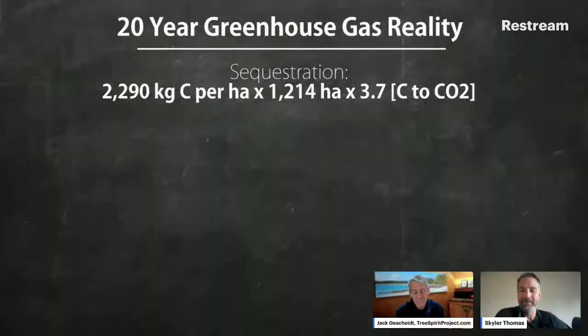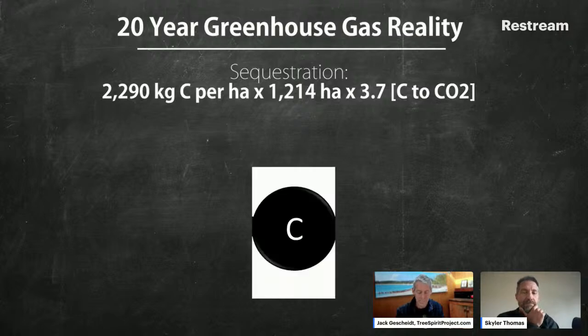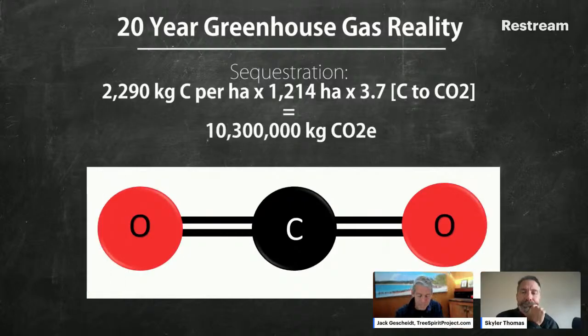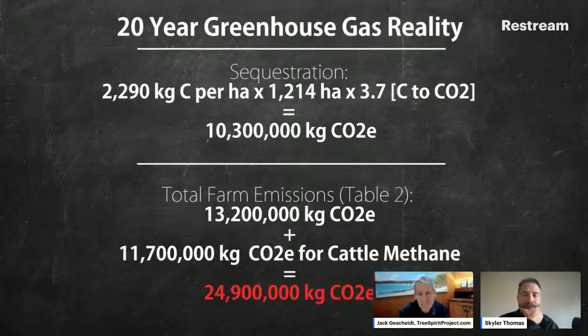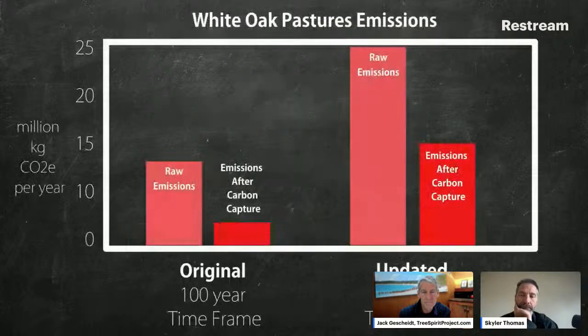Got 19 million up against their sequestration, which is about 2,290 kilograms of carbon per hectare. Multiply that by about 1,200 hectares, and then multiply that by 3.7 to turn the carbon into CO2. That's 10.3 million kilograms of CO2 sequestered, but we have about an additional 11.7 million due to the methane over 20 years to add to the total farm emissions. So instead of being 13 million, like they say, there actually would be closer to 25 million. So instead of just emitting a measly 3 million kilograms of CO2, the reality is that they're 5 times higher than that, at nearly 15 million kilograms.